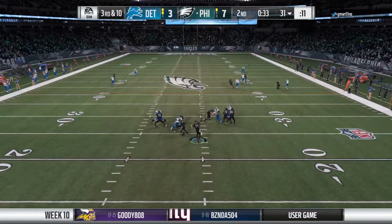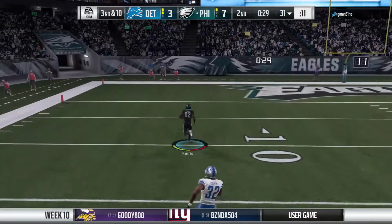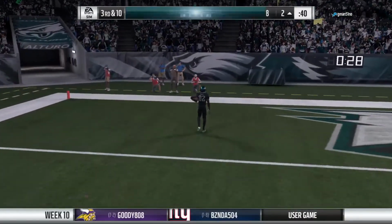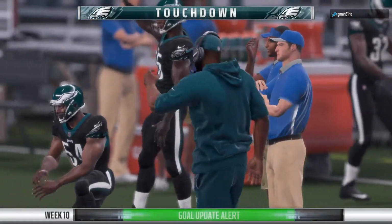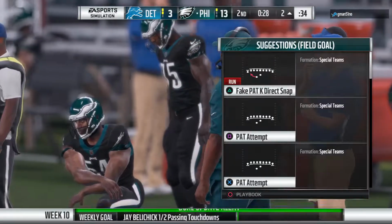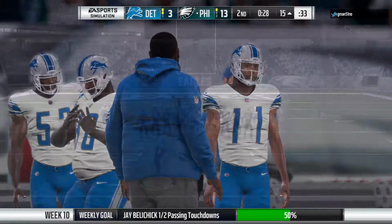Shotgun now for Wentz. He's going to loft one deep left side here. And this is caught at the 20. Touchdown, Philadelphia. A big play there with touchdown number 8 on the year. And the Eagles add 6 to their lead.